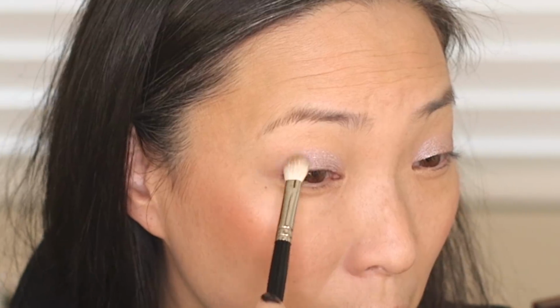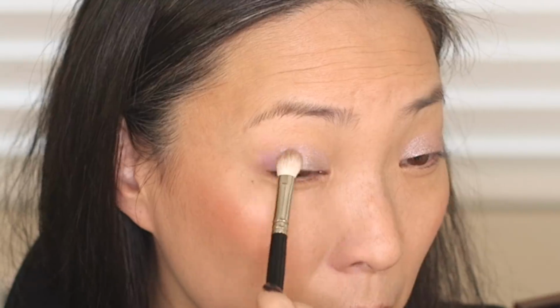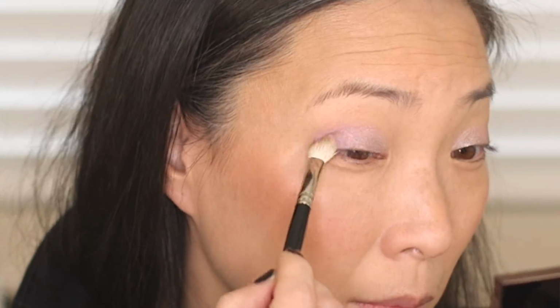Next, I used the bright purple shade, the one on the upper right hand corner, and I used that basically on the outer V, and I deepened up my crease socket area, and I just blended that towards the lighter, more metallic shade, and I used this shadow dry.